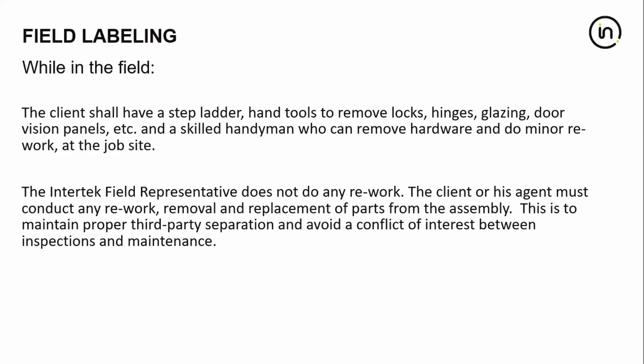The Intertech field representative does not do any rework themselves. They're there to inspect and relabel if applicable. The client or his agent must conduct any rework, removal, or replacement parts from the assembly. This is just to maintain proper third-party separation and avoid conflict of interest between what we're doing as field inspectors and the maintenance that's required on the door itself.